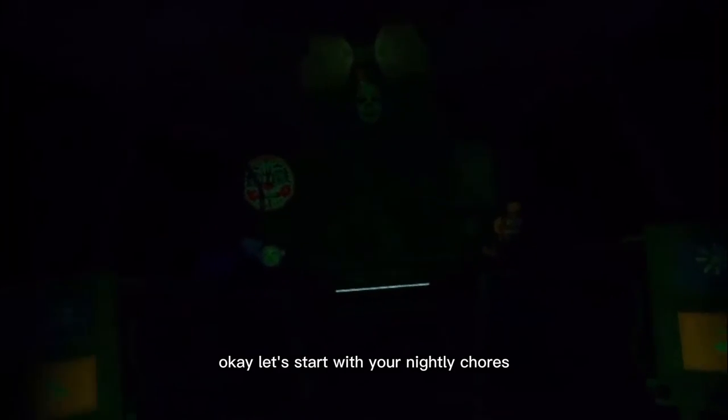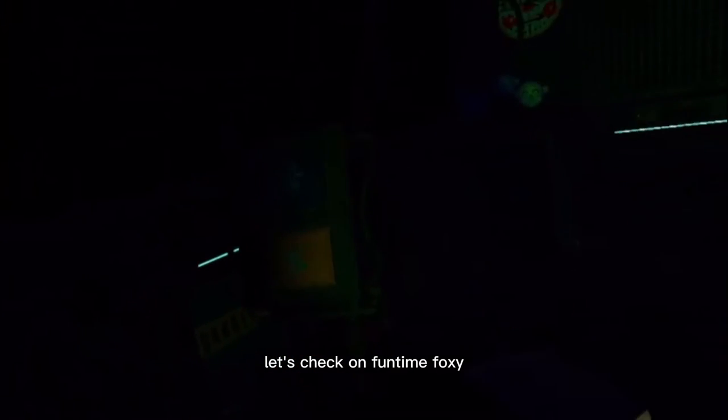Okay, let's start with your nightly chores. You should check on Ballora and make sure she's on her stage, but whatever. I guess Ballora has better things to do. Let's zap her. That should be fun. Oh. Sorry, Ballora. Let's check on Funtime Foxy. Make sure he's ready for showtime tomorrow. Okay. Yeah, they both want to kill me.